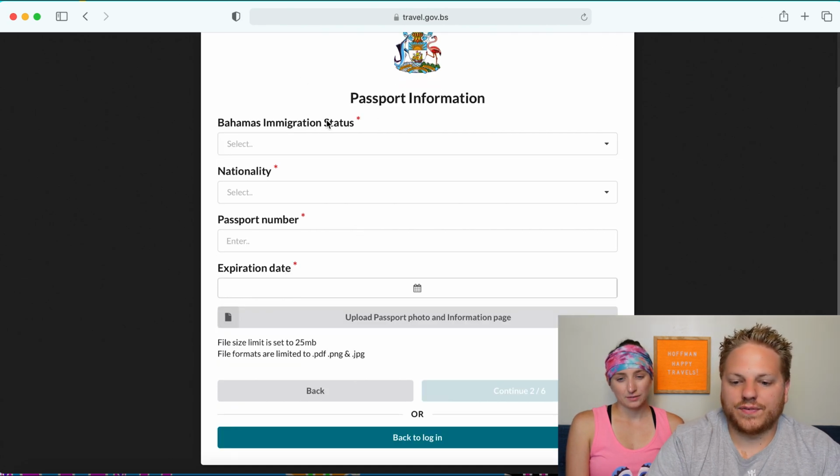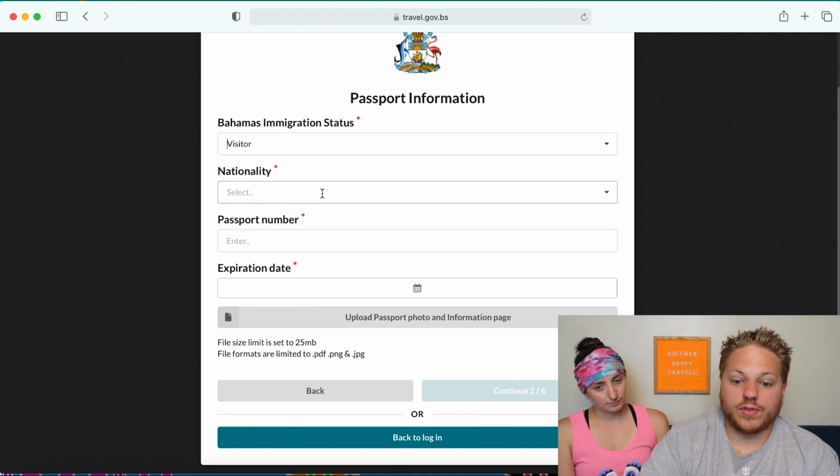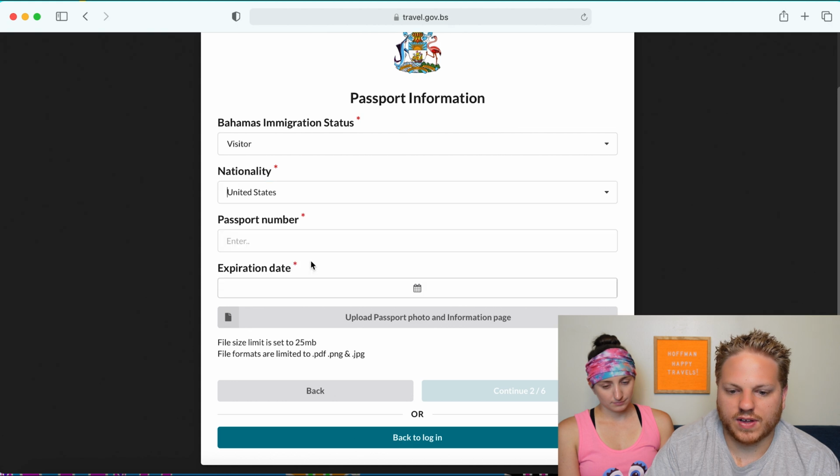This is passport information, as you can see. So immigration status, we are visitors, we do not live in the Bahamas. And then you put in your nationality. Can you type? Oh my gosh, look at that. So it makes it easier to find there. That's nice. Passport number and expiration date, because unfortunately, unlike the Royal Caribbean app, you can't just scan it. They want to make you do manual labor. This is why you always do stuff in the app if an app is available, and this is why everything should be available in an app, so you can scan stuff in your apply convenience. There's an app for that.